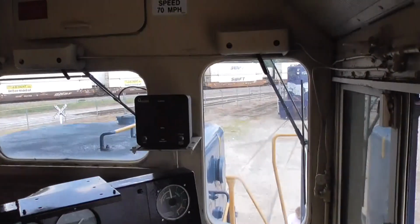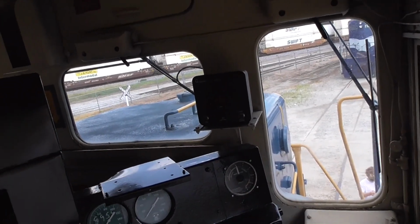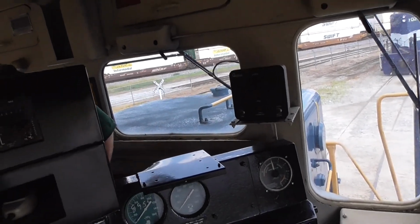Interesting. There was 211 that went south. That's 222 stopped. Yep. He'll meet another southbound at Duluth. Oh boy. That's why I was sneaking photographs.